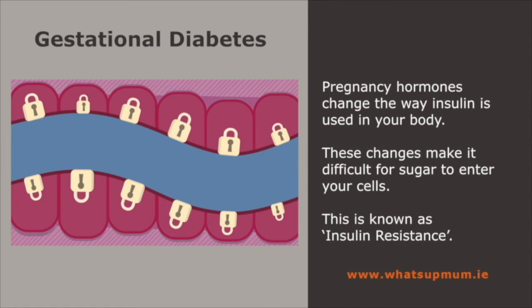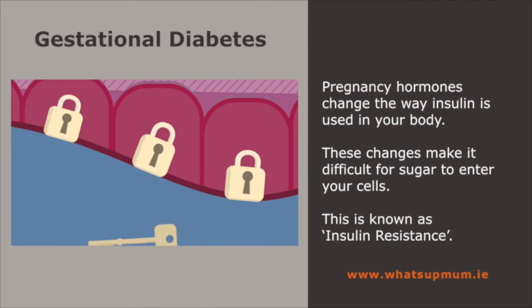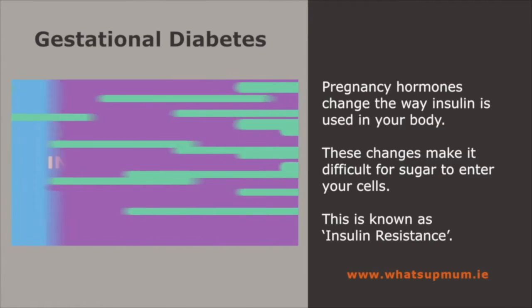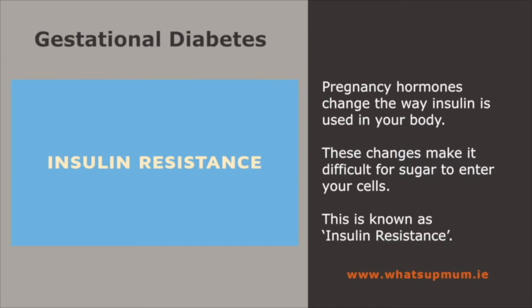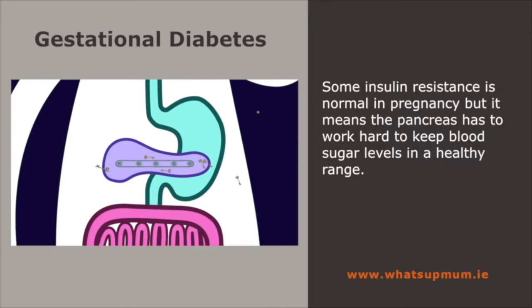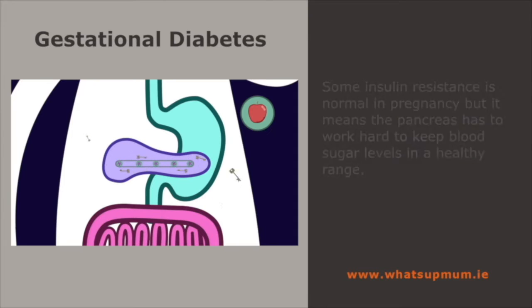Pregnancy hormones change the way insulin works in your body. In the later stages of pregnancy, these changes make it difficult for insulin to unlock the cells and allow the sugar to enter. This is what is known as insulin resistance. Some insulin resistance is normal in pregnancy, but this means that your pancreas needs to work extra hard to keep blood sugar levels in a healthy range.